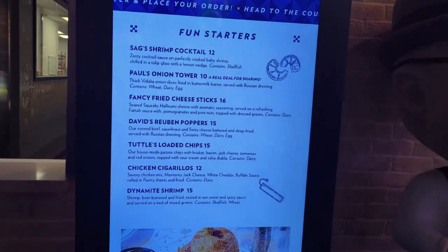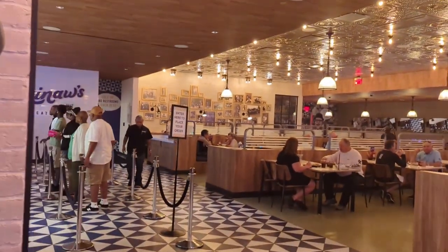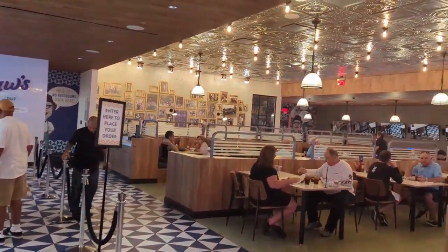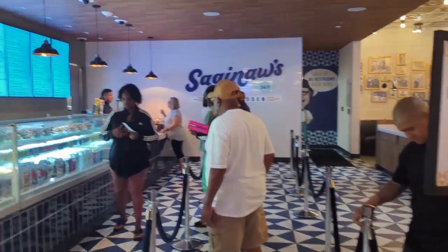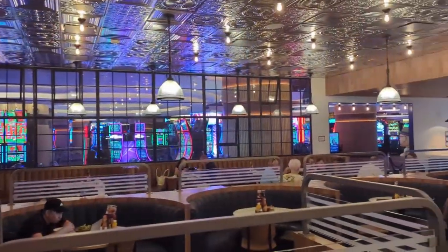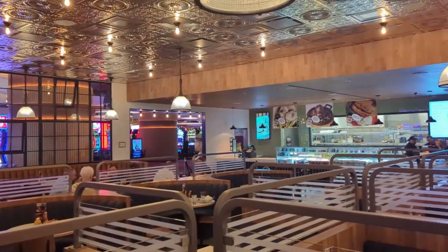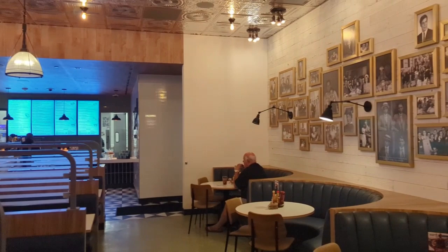The food here is absolutely amazing. It can get really, really crowded if you're there during a meal period. If you're there outside a meal period or late night, you'll probably have no issues finding a seat. You walk up to the counter, order what you want. They give you a number, go sit down. They'll bring you your food. It's pretty simple, but the food is so well done and so delicious.